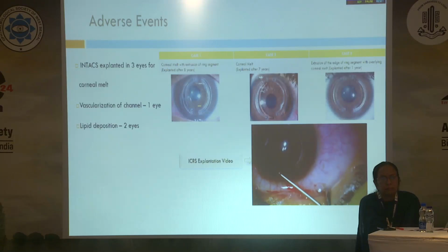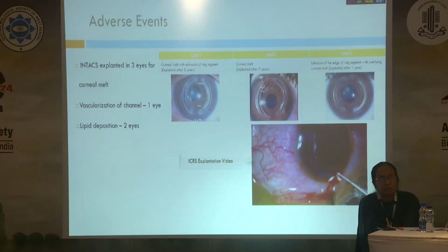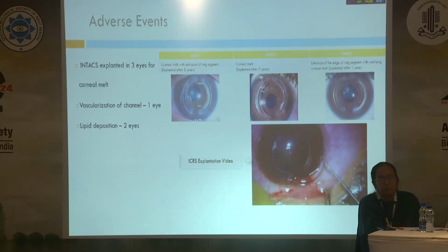A thin slit incision was made right over the Intacs ring, and with the help of a Sinskey hook, the ring was engaged and gently moved out of the groove, pulled out of the groove in a circumferential pattern without damaging the overlying cornea.